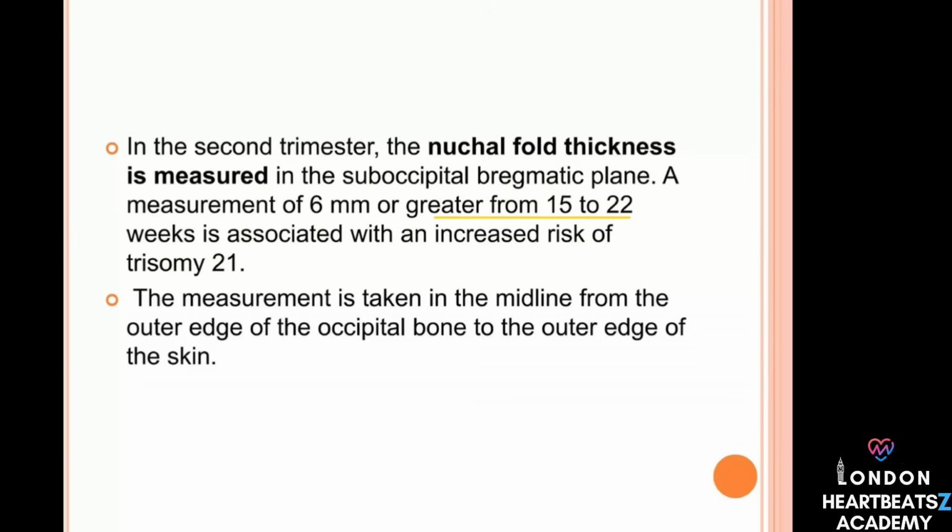And what is considered an abnormal measurement in the second trimester, and what's its significance? For the second trimester scan, performed between 15 and 22 weeks, a nuchal fold thickness measurement of 6 millimeters or greater is considered increased. 6 millimeters or more? Exactly. Like an absent or short nasal bone, an increased nuchal fold thickness in the second trimester is associated with an increased risk of trisomy 21. So it's another important soft marker they are diligently checking for during this scan.